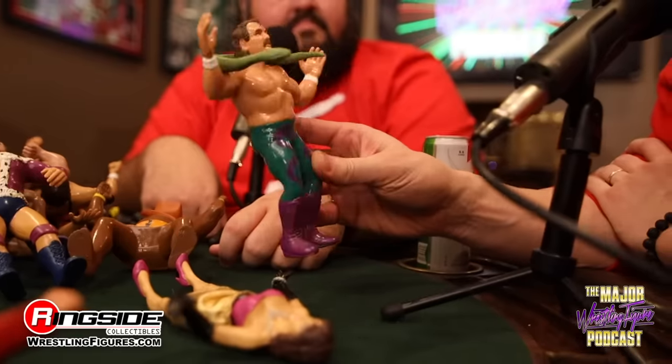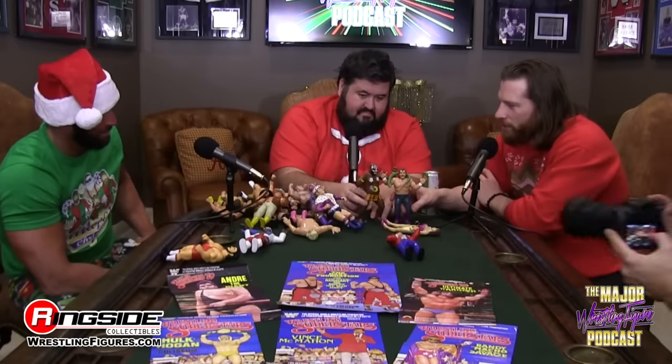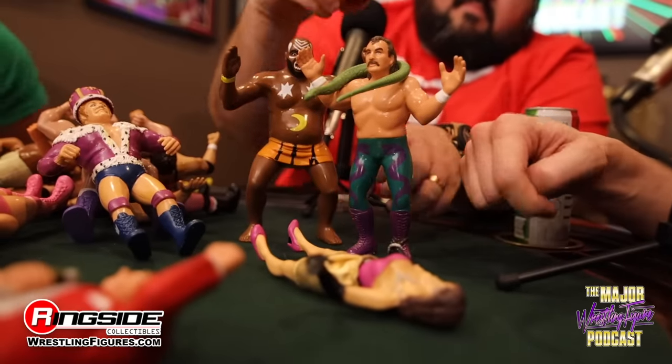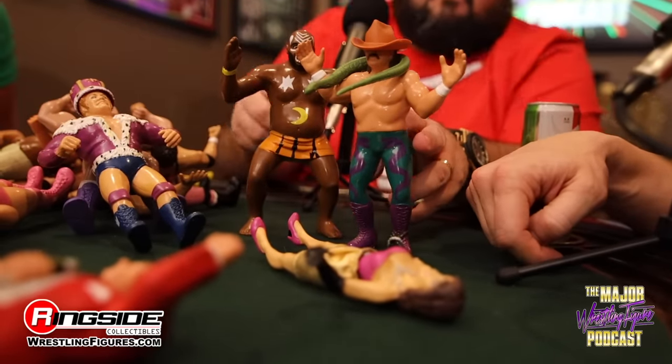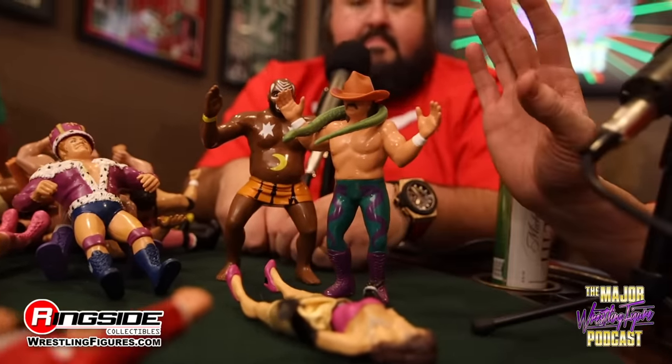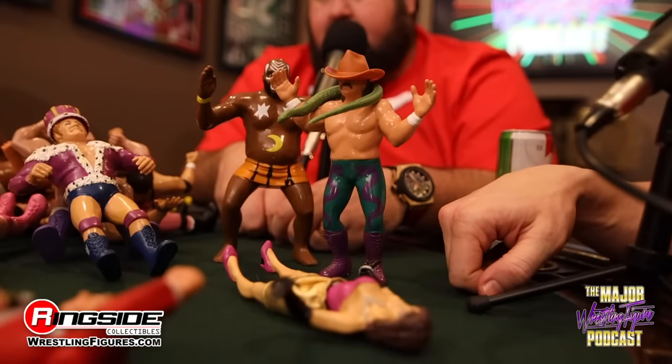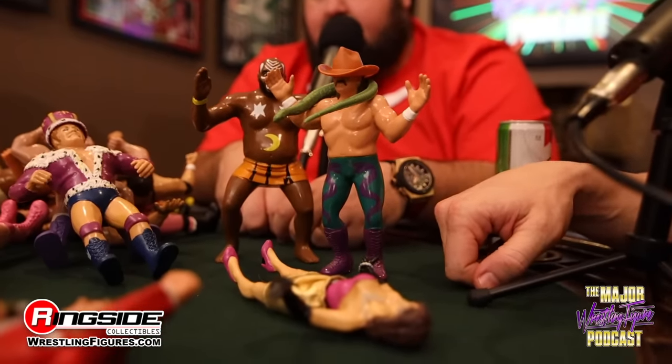Cool figure. I think you've met the real Jake, obviously. He's a tall man. Yeah, should have been taller. This figure should have been taller. Yeah, he's taller than Kamala. Jake's a big dude, and this is like one of the tinier LJNs. That doesn't make too much sense. But his Hasbro is very tiny as well. That's true. He's in that Road Dogg Billy Gunn realm of like you don't realize how big they are until you meet him. You go, oh my god, what a great figure! And the snake complements it so well.